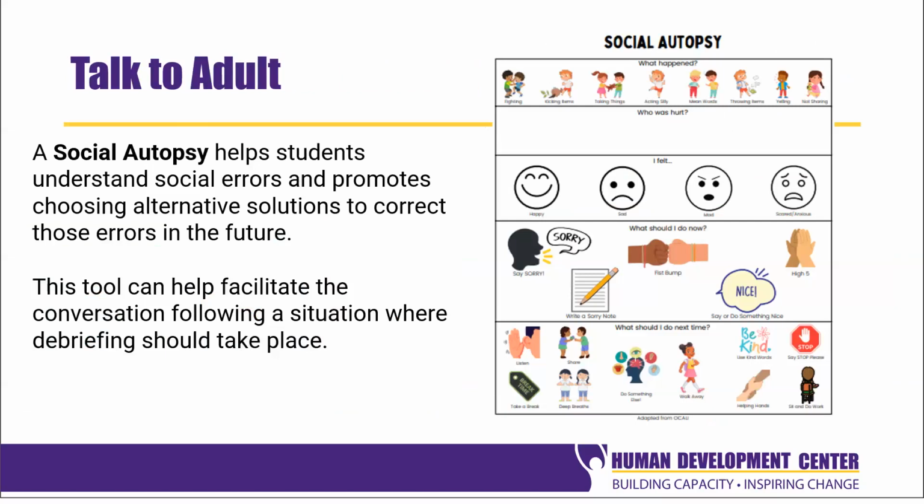Talk to an adult. So this is a modified version of a social autopsy, and a social autopsy helps the student understand what happened, right? And this form really helps you facilitate that conversation in an effective way. So they can use pictures to help express what happened, who was hurt, how did that make you feel, what should you do now, and what should you do next time.